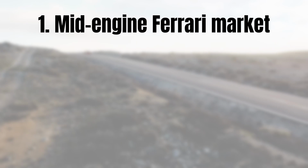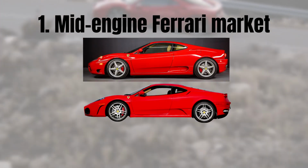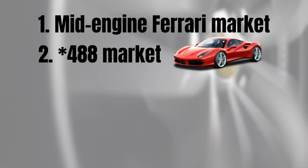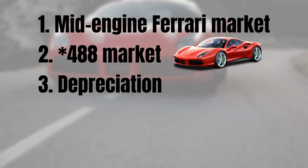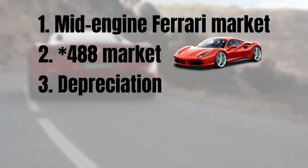Now then, let's start with the 488 market, and as always we are going to take a few steps. First, we will look at the full mid-engine Ferrari depreciation curve and see how the 488 prices relate to the ones of the 360, 430 and 458. In the second step we will zoom in then to the 458 market and see what it is all about. After that, we will have a look then at the depreciation numbers such as the depreciation per year and the depreciation per 1000 miles driven.